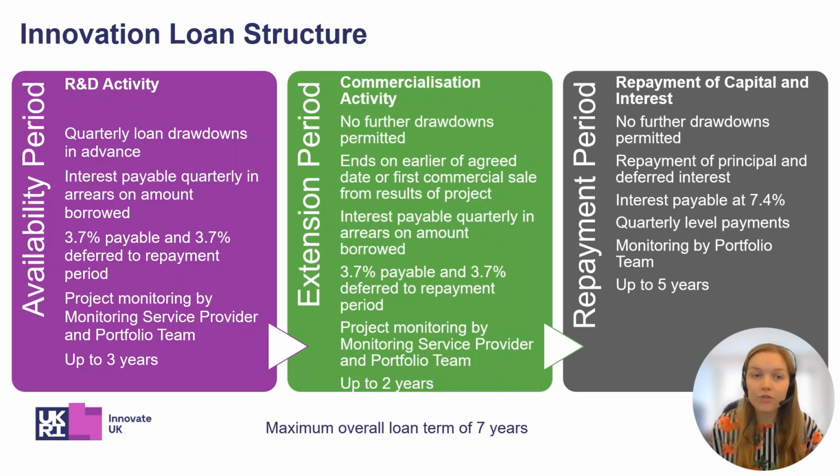There'll be no further drawdowns of the loan and there won't be any repayments yet. This period ends either when we've agreed to it in the loan agreement or earlier when you get the first commercial sale as a result of exploiting this R&D project. There will be interest payable quarterly in arrears on the amount that you borrowed, so again that's 3.7% cash payable, and 3.7% is deferred to the repayment period.